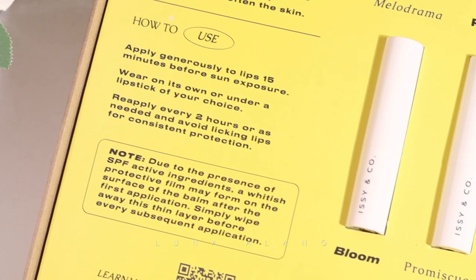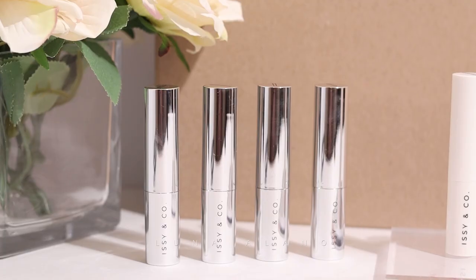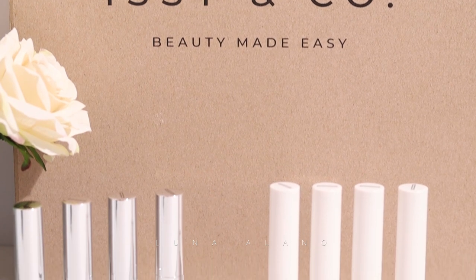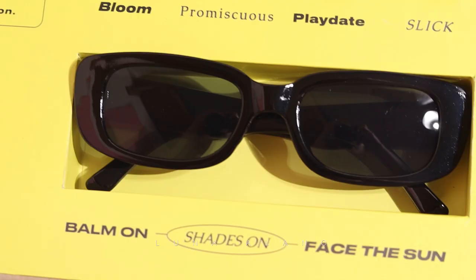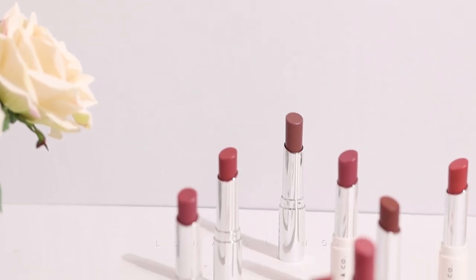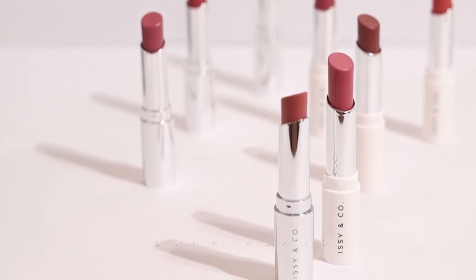soften the skin. So we have here the instructions on how to use it. Apply generously to the lips 15 minutes before sun exposure. Wear on its own or under a lipstick of your choice. And reapply every 2 hours or as needed and avoid licking lips for consistent protection. Alright guys, with that being said, let's start with the lip swatches.